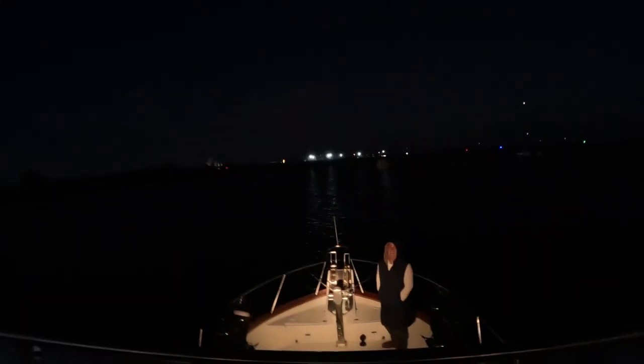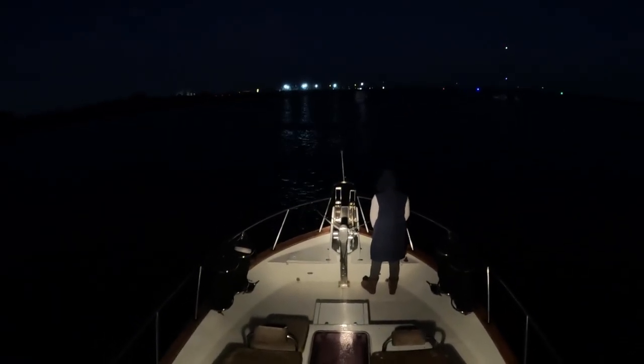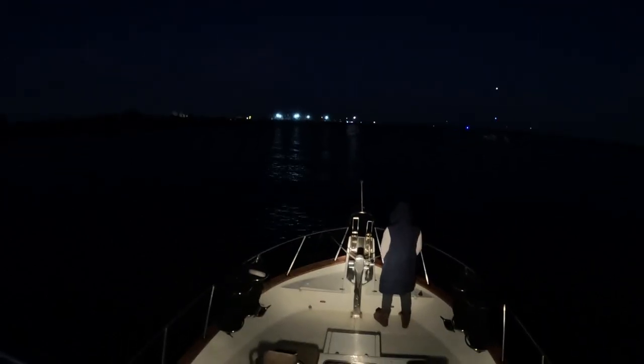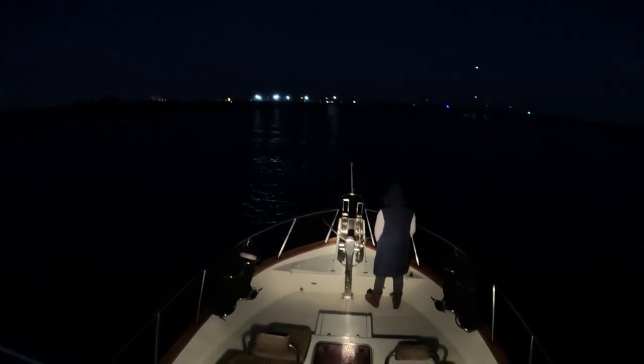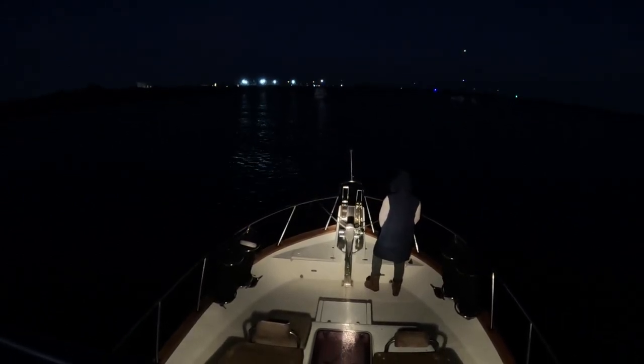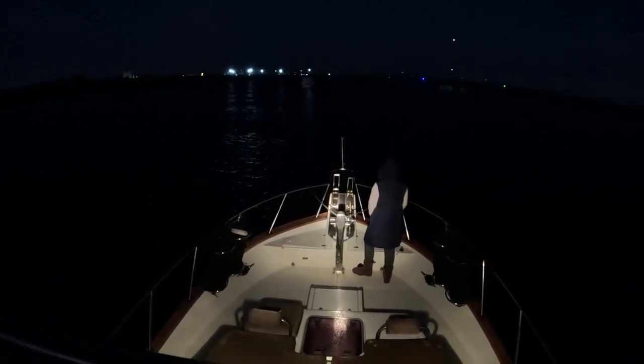Hauling the anchor up. I said to Collie, I'll get the camera, hang on. It is freezing. So cold. Righto, bub. The wind's right in our face at the moment. We've only got about 10 knots. Slowly inching forward as we get the chain up.